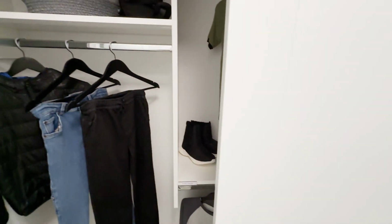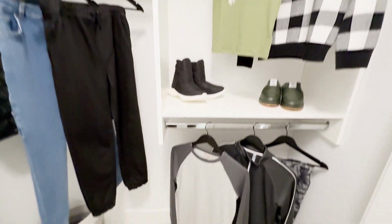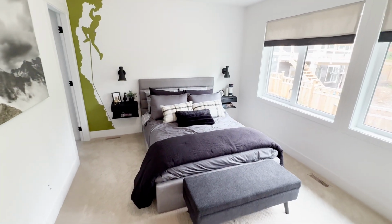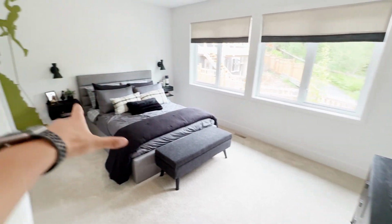Pretty interesting layout here. You have your closet as the first thing to the left when you walk in. So it's not directly beside your bed, but I guess they've really maximized the space. And this is a pretty decent sized bedroom. The width feels pretty standard, but the length is quite long. From this wall to that one, you definitely could probably fit 2 of those beds.